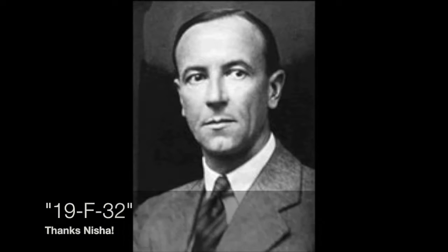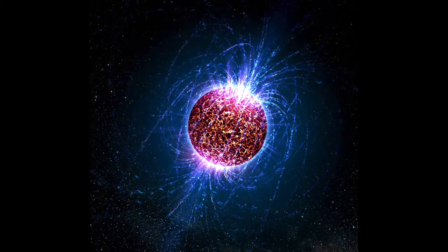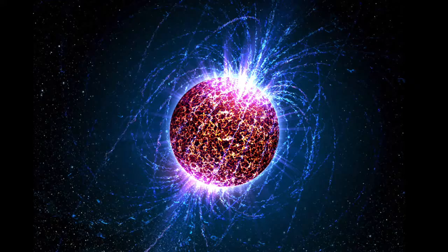In 1932, Chadwick discovered the neutron, and only a few years later, in 1934, Baade and Zwicky showed that the contraction of a 1.4 solar mass object would only be halted by the internal pressure exerted by a degenerate neutron gas. They termed the resulting stable star a neutron star, and suggested that such stars would be formed during supernovae. At the time, neutron stars were thought to be too faint to be detectable.